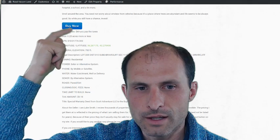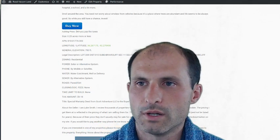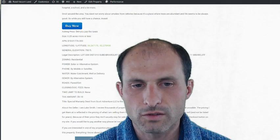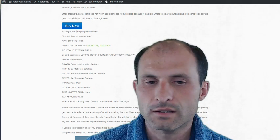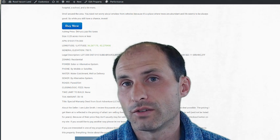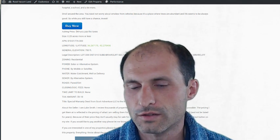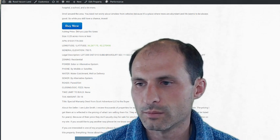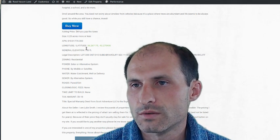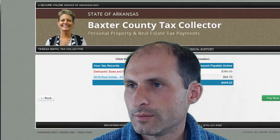If you want to buy it, click that blue button, and just below it, it says APN number. APN stands for Assessor Parcel Number. The tax collector keeps track of what property it is by the assessor's parcel number. The assessor figures out a value, and the tax collector charges tax based on that assessor's value. That's what all those numbers mean. So take that number and throw it into their website.